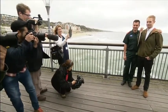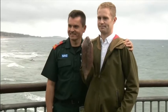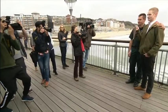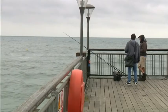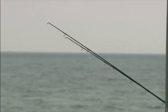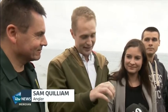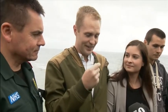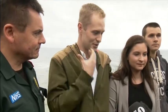It was a shoal of snappers that Sam Quilliam faced down at Boscombe Pier today as he was persuaded to pose with a rather more harmless Dover sole. The 28-year-old angler looked bemused but glad to be here as he returned to the place where he almost lost his life. An ordinary fishing trip with friends went badly wrong after he caught a small sole. Went to give it a kiss before I threw it back, and it literally, imagine you squeeze a bar of soap, it shot out of my hand into my mouth and basically swam straight down my throat, and it was literally a split second it had happened and I was completely choked out. Ran around the pier like a headless chicken and then passed out.